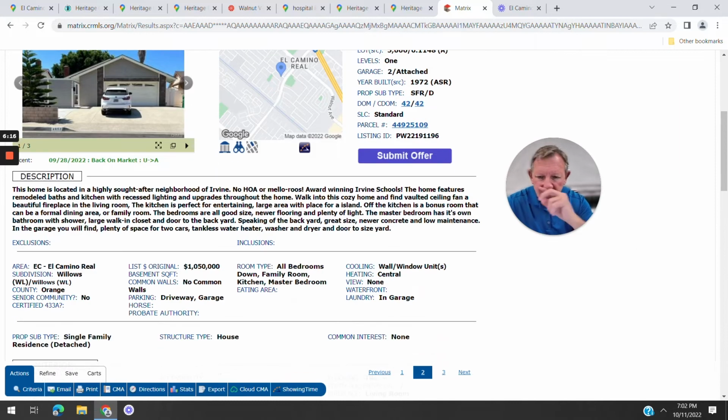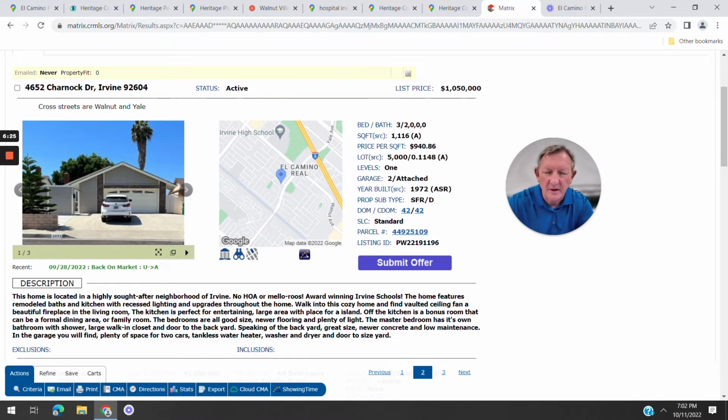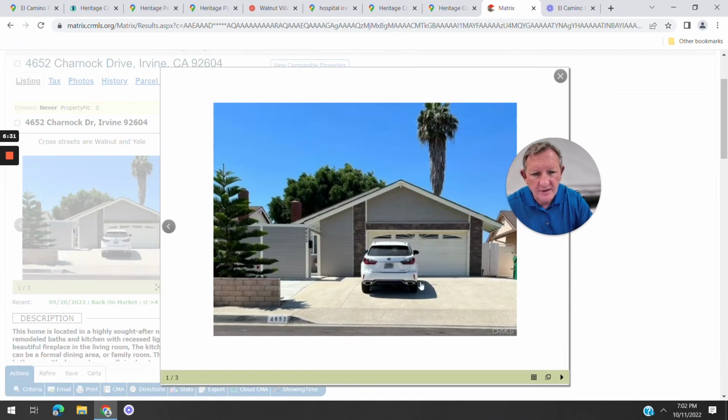Nice home, good size, 5,000 square foot lot. Some of the newer ones we see, 5,000 square foot lot for 3,800, even a 4,000 square foot home. So 5,000 square foot lot. You have a lot to do back there. 2-car garage. Nice thing is you have a little driveway. You can fit another 1 or 2, but slip one in over there.